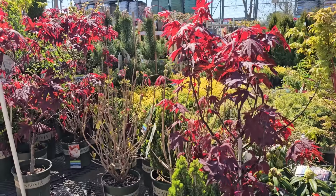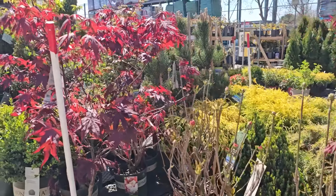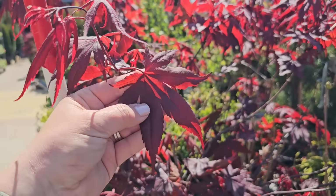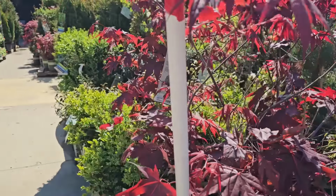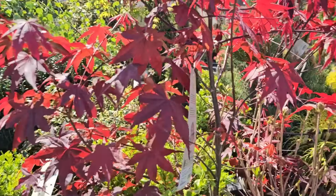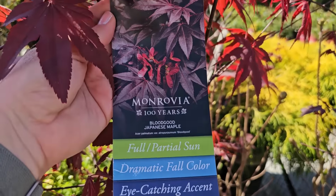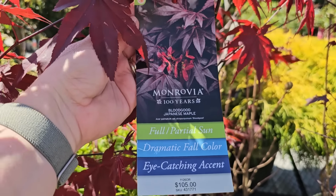Some gorgeous Monrovia trees and shrubs here at Lowe's. And look at this Japanese maple that is currently all leafed out. Gorgeous. These are the traditional Acer palmatum leaves, and this is likely a Bloodgood because that is usually the most common variety that you will find here at the local box store nursery. It is a Bloodgood Japanese maple, great variety. I actually have 3 of these in my garden.